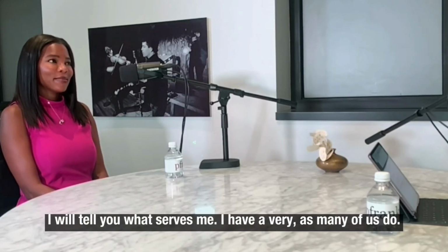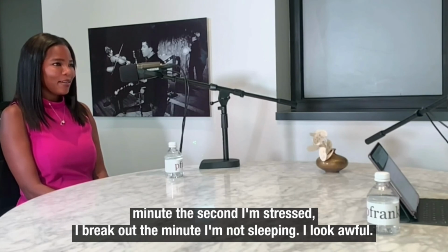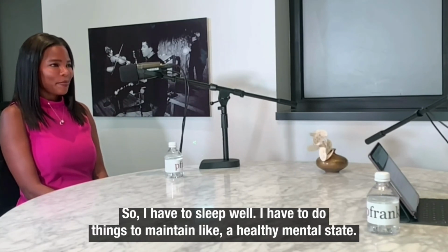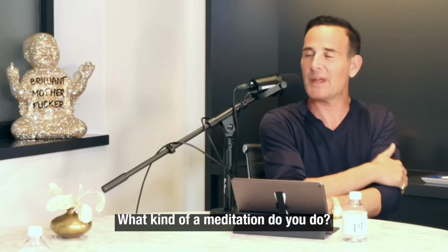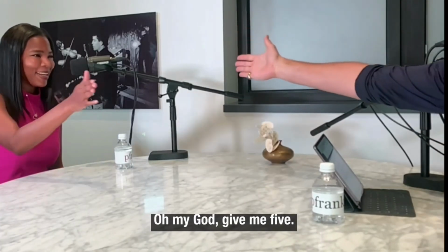I have, as many of us do, a very tight mind-body interface. And so the second I'm stressed, I break out. The minute I'm not sleeping, I look awful. So I have to sleep well. I have to do things to maintain a healthy mental state. So I meditate. What kind of meditation do you do? I do Transcendental Meditation. Oh my God, give me 5.